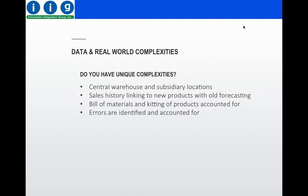Some of the other potential complications are that if you have multiple warehouses, think about how those purchasing decisions get made. Do each of those subsidiary or secondary locations make their own direct purchases from vendors, or are they being resupplied by a central warehouse and all of their demands need to roll up to the central location to then issue purchase orders to suppliers? So that hub and spoke warehouse configuration can add some complexity.